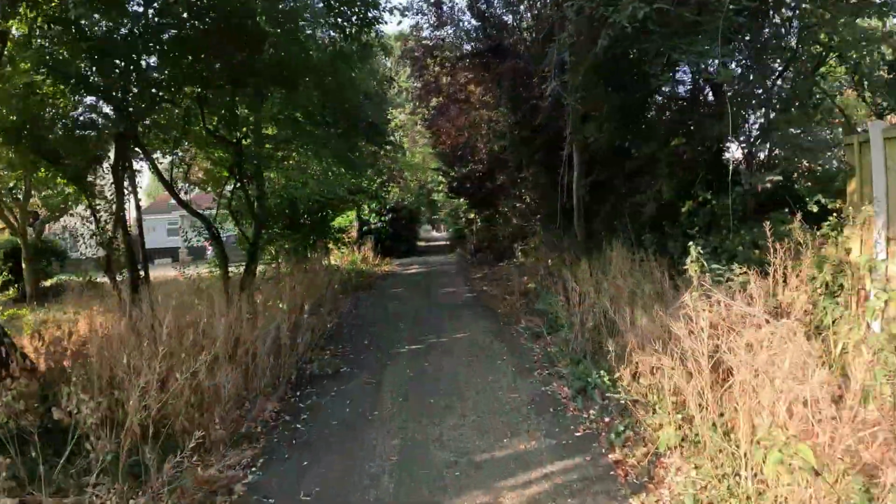I'm going to carry on. The next sort of waypoint is probably about another hour away, so it's quite a big gap between this waypoint and the next waypoint.